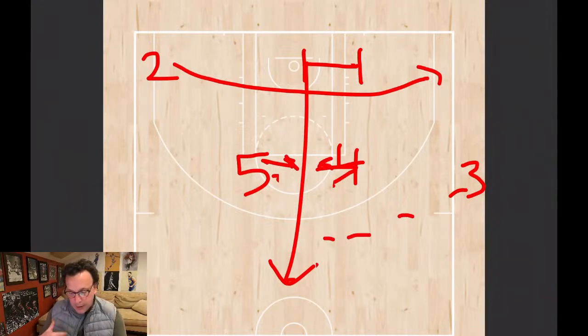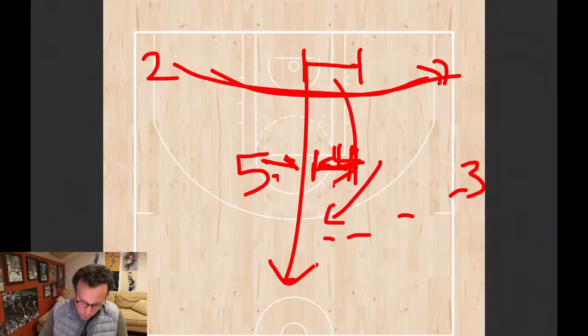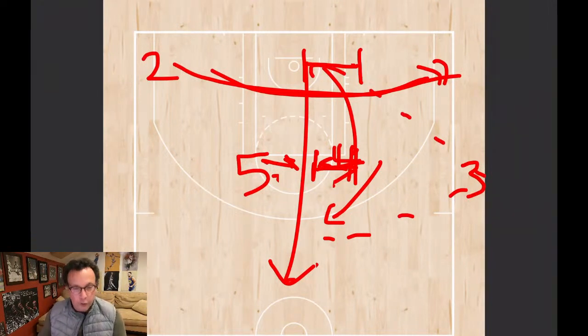Now, my favorite action out of this is two gets out of there in the corner. So once four sets this screen, and they usually like to switch this, right? So four's man will kind of pop up to get the one. Well, then four cuts right to the hoop. Three can pass it to him. Another great way to get a back door. So great point on that one, Bibby Boy.